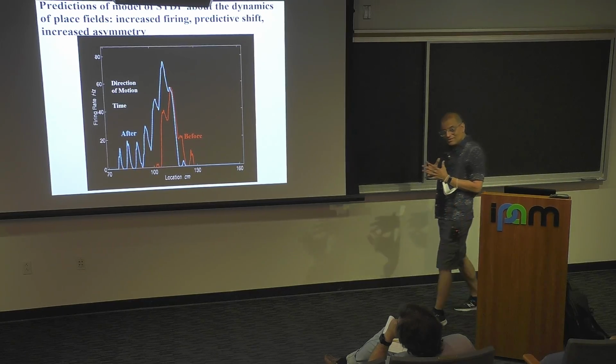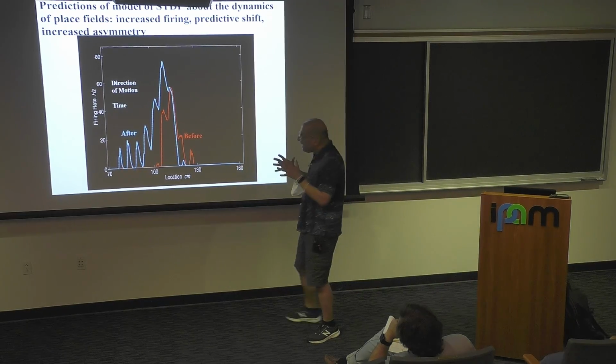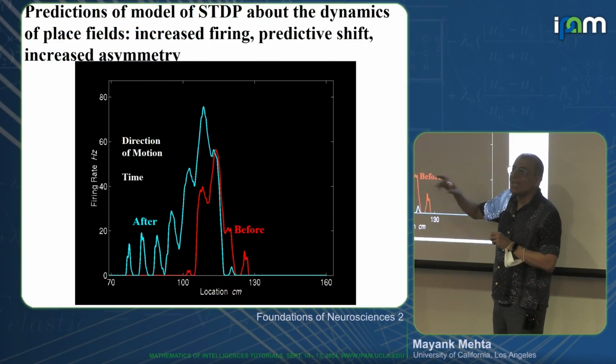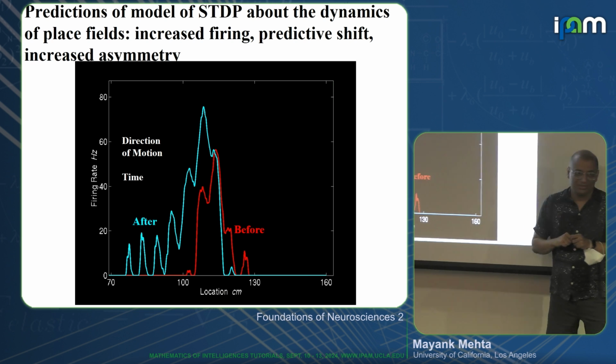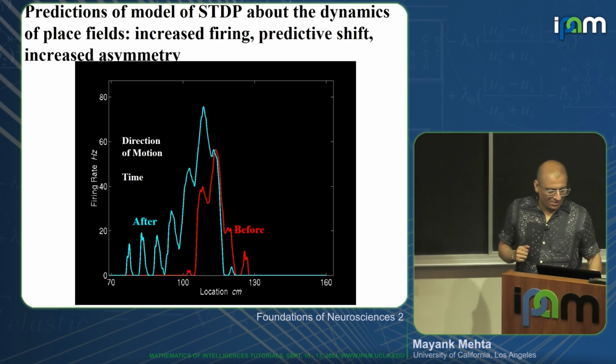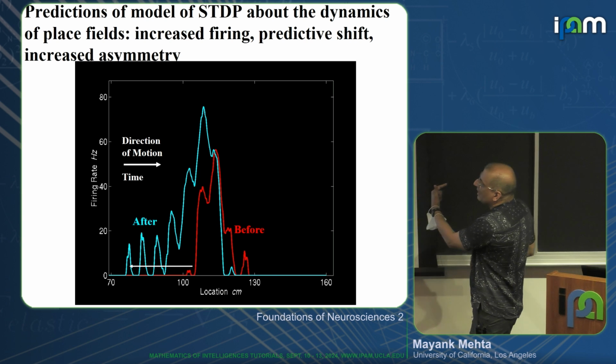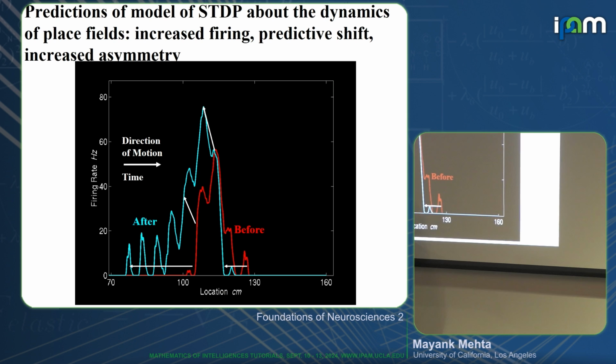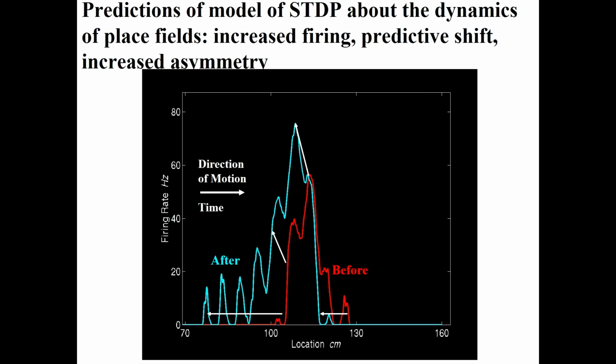So from this, we can start becoming like Kepler. And we say, all right, what are the things that I should see in data if this was my model? So I should see the following things. First thing, when the rat is going from left to right, we are only treating a one-dimensional thing. The first spike in the field as the rat's going through starts to appear earlier and earlier. That's my anticipation. The last spike should appear earlier, but by a smaller amount, because the amount of reduction in synaptic strength is less than the amount of potentiation.